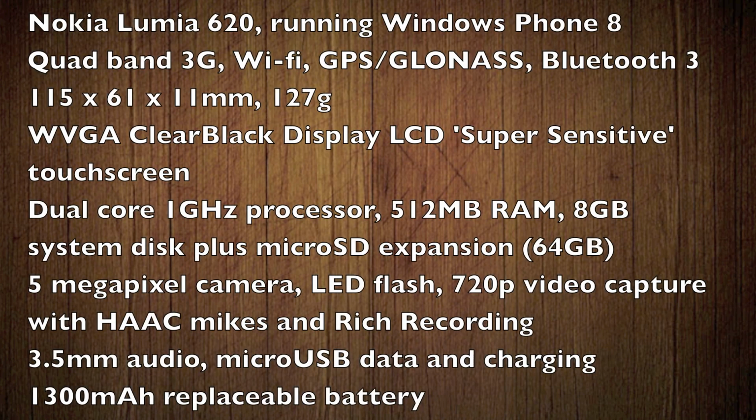The Android competition at this sub £200 price point may have slightly larger screens, but the 620 is more polished and more solid in terms of across-the-board functionality. I say again, there are almost no compromises here. If you can live with a 3.8-inch screen and don't need the best camera in the world, then the Lumia 620 is a stunningly and consistently good device to introduce someone to the world of smartphones. And yes, it's cheered me up.